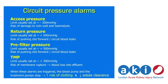It can damage the vein wall, and also with big negative pressures, the red cells can start to haemolyse. Return pressure, if you carry on against a high pressure, you might get blood leaks, so it's dangerous, plus you might push clot forward. How am I doing for time? Yeah, that's only a few minutes. So you can't carry on, there's no point in carrying on, the blood pump stops basically, it's dangerous, you could have an enormous leak of high pressure blood.